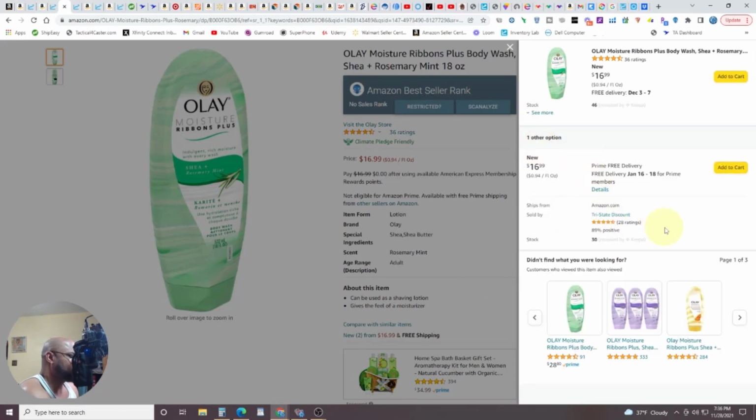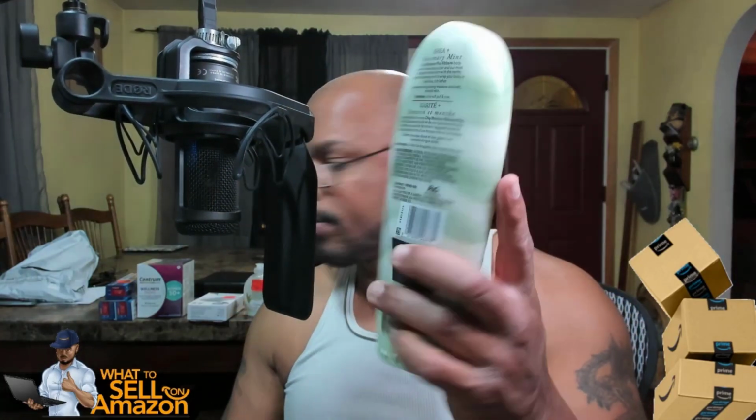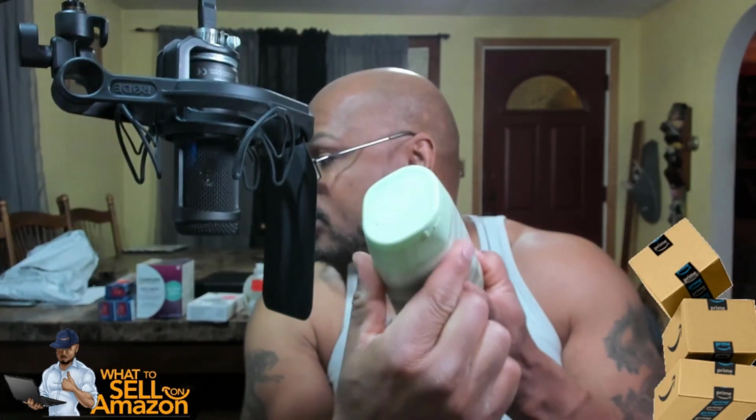Nobody is selling this FBA. I'm going to send it in FBA. Okay. And on that note, with something like this, because this could open up, I might throw it in a poly bag. I might not. I might take a piece of tape, put it across just like that, just depending on how I feel. Either way works. I haven't had a problem with that.